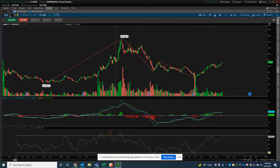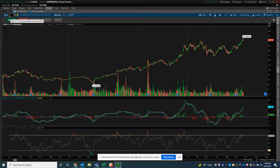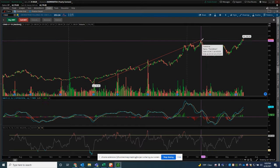Another one that also looks like it's just about to take off is CrowdStrike. And if you just want to buy and hold, and if that's what you plan to do, I think Lemonade and CrowdStrike are some great opportunities. Again, you've got big 1, 2.